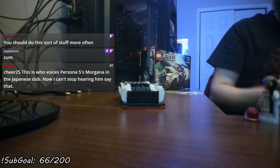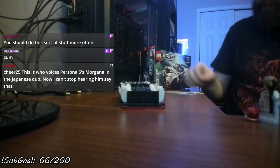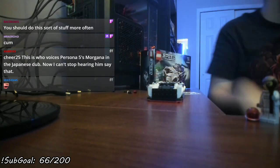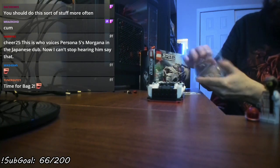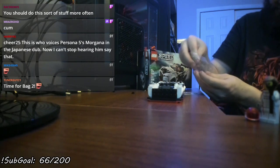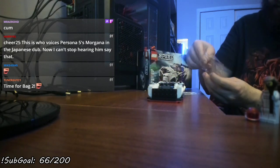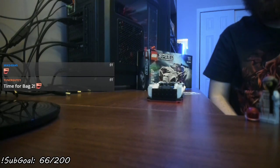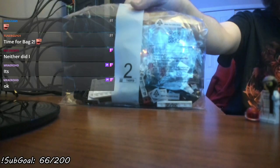Oh. Uh-oh. It's time. We have finished bag one. Yeah! Bag one complete. Here's our leftovers. Let me just put this back on the small bags. Oh, I didn't even know that was a thing, Kanan. All right, ladies and gentlemen, are you ready for bag two? Because I am.